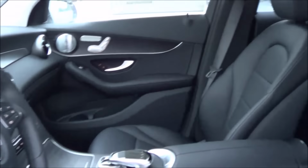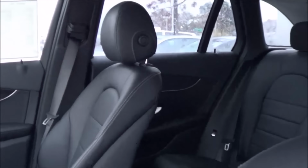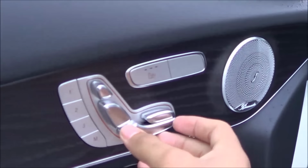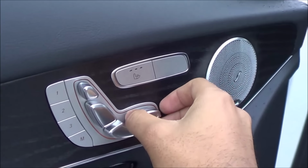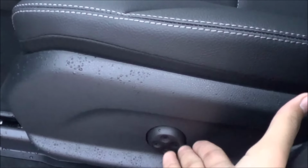You also do have a full-on black leatherette interior. Full leather upholstery is optional. You have your power driver seat controls with your power recline, a power adjustable headrest, and a power thigh extension. And then your power lumbar is located right here.